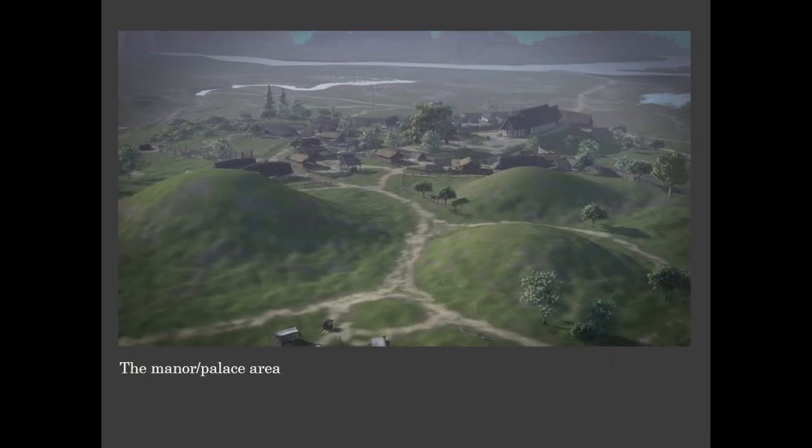The situation seems to be a bit different when we are in the manor area. This is a reconstruction. We have loads of houses, but actually only a few percent of the total area has been excavated. But we know there are houses and different features everywhere.